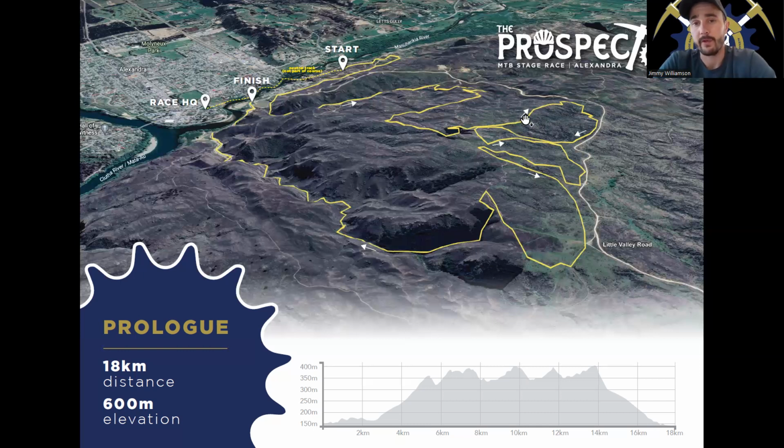The only thing that we do have to be wary of is there's a few off-camber corners that you do come into pretty fast, and with the loose surface, it's pretty easy to go off onto the side and end up tangled up in some bushes, which isn't much fun. So try and avoid that, and just be careful on those fast corners.